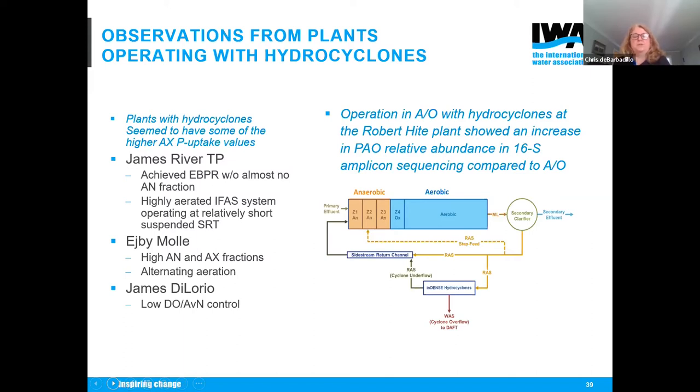And so, for example, the James River treatment plant that I mentioned earlier is really an IFAS primarily oriented toward nitrification and nitrogen removal, with a very short anaerobic contact time as the streams come together. In addition to that, at the time during the testing, the zones with the media, the biofilm media, were quite highly aerated, and the suspended growth SRT was fairly short.